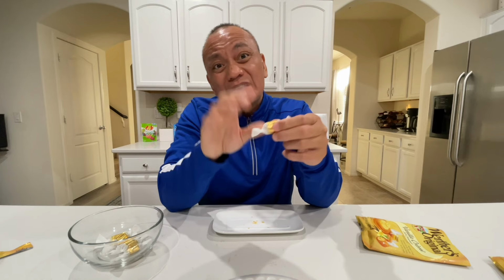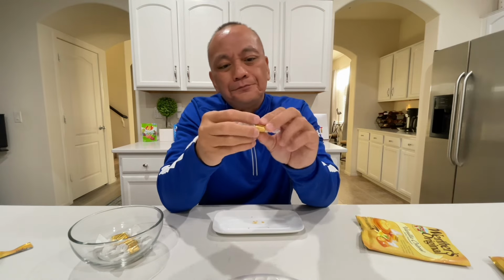As far as the sour level, there's no sourness in here. So the sour level from low, medium to extreme, I'm gonna give it a 0, way at the bottom, no sourness. So if you don't like sour candy, you're gonna like this a lot.